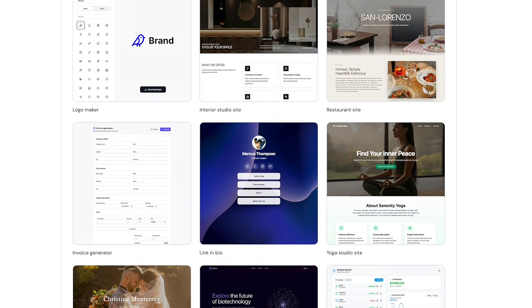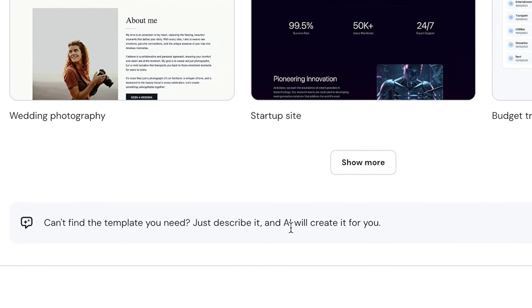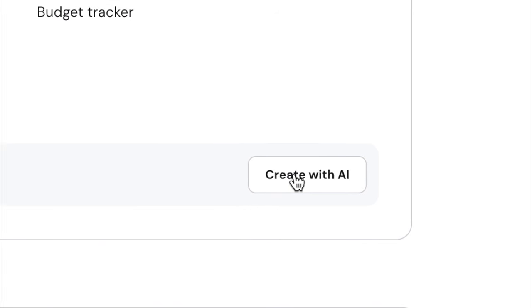Okay, so I'm scrolling through and I decided, you know what, I'm just going to go out on a limb and I'm going to just talk to the AI and let the AI create it from scratch.